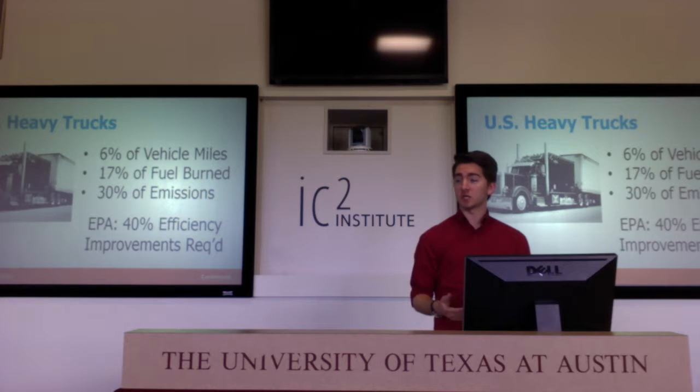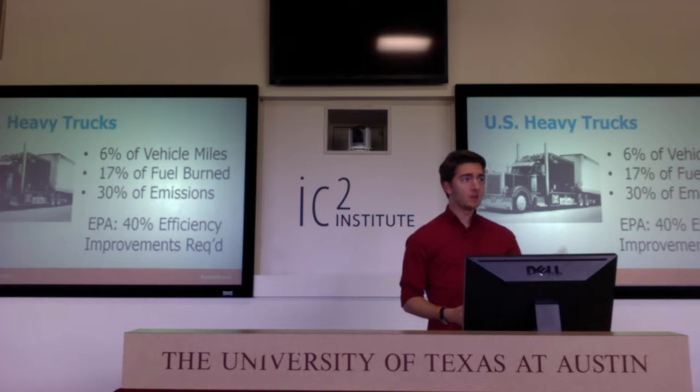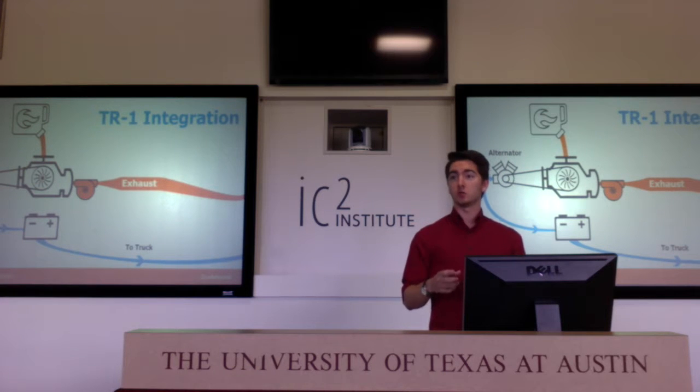Heavy trucks, especially, only account for 6% of vehicle miles on the road, but account for 17% of fuel burned and 30% of road emissions in the United States. These problems are addressed by new EPA regulations that will require these trucks to become 40% more efficient over the next decade. We have a solution to this problem, and it deals with how trucks use energy.